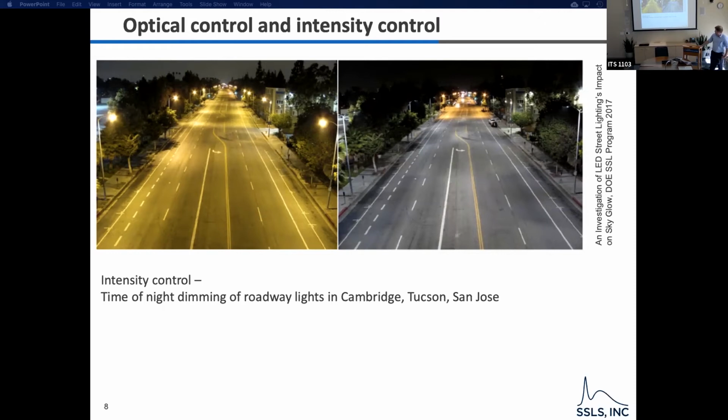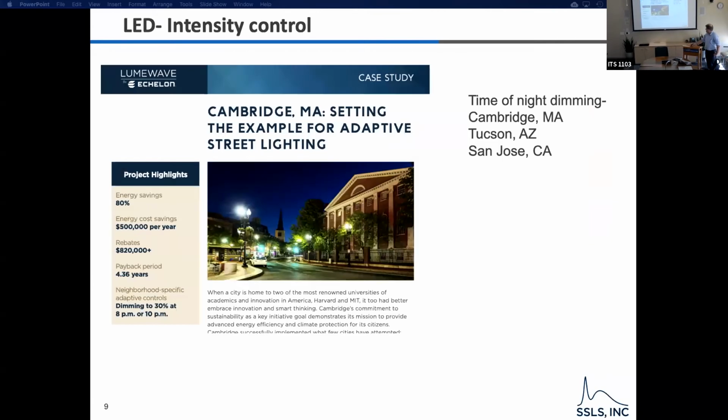So what's happening now is that some cities, for example, Cambridge, Massachusetts, but also Tucson and San Jose, are putting time of night dimmers on their roadway lights. So that after everyone's done going to the bars, done having dinner, the lights turn down. So it's just another opportunity to engage the benefits of this new technology.